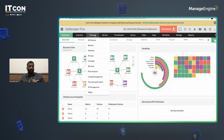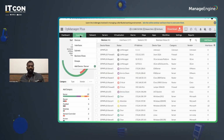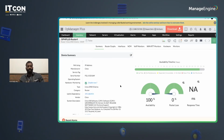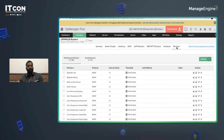If you go to the inventory section, this is where you will see all the devices that you wanted to monitor, discovered and available here. To take an example, you just click on a certain device and you see more information on those devices like availability, packet loss, response time, and it also helps you monitor performance metrics of CPU, memory, buffer misses of a router, buffer hits of a router, and so on.